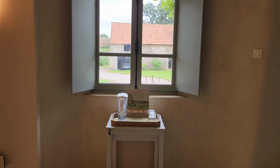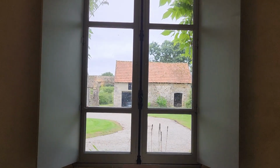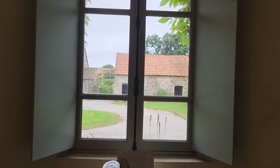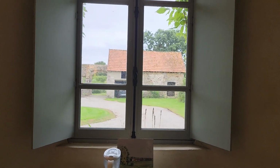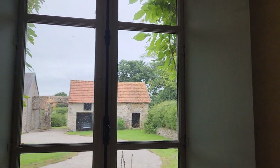Now, this room looks out onto the front courtyard, which is awesome, but it also has a set of shutters which allows you to close off the space for privacy. But yeah, it is a beautiful view of the courtyard.